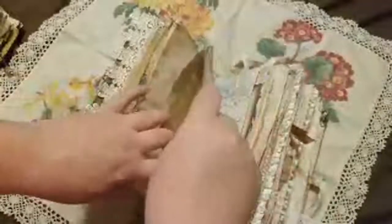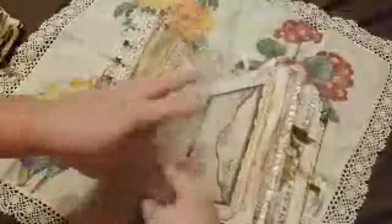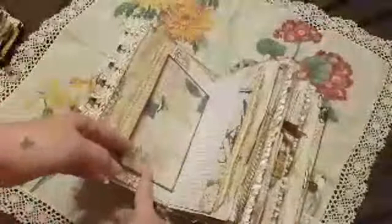And then there's the second pocket on that. There's some lace. And this is a copy of an Edith Holden page. And here's the envelope. This kit that she used in here from Artie Mays is actually the very first digital kit that I ever purchased. I love this kit.